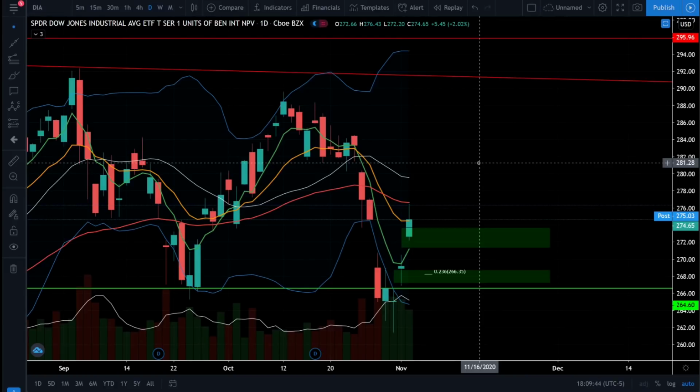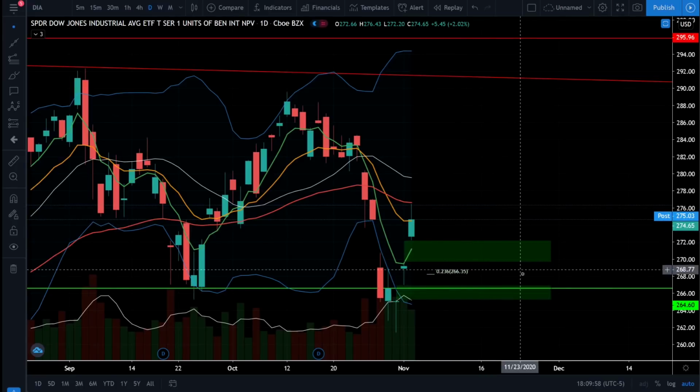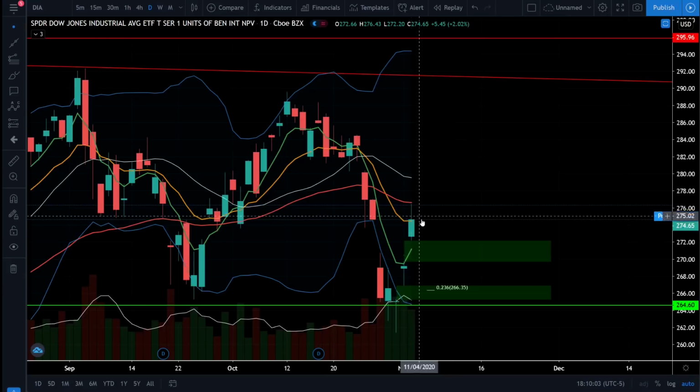Next up, let's take a look at the Dow Jones Industrial DIA ETF. And we see the Dow Jones looking really good, closing up over 2% today and closing above the 13 EMA. Now, the one thing to note on the Dow is we did open up 2 gaps on this monster bounce that we had off of the lows.